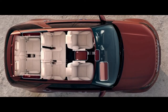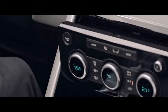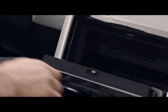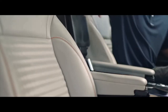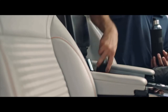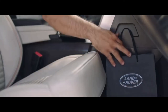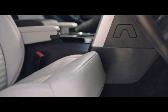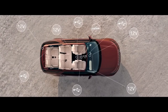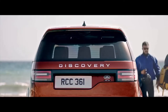Inside, best-in-class stowage solutions offer more capacity than ever before. Innovations include extra deep console stowage up front that holds up to 5 mini tablets, and you can keep 2-liter bottles cool in the armrest storage with the chiller. There are also up to 9 USB points available, so all passengers can keep their devices charged.